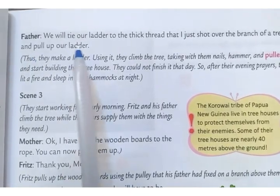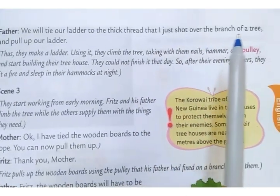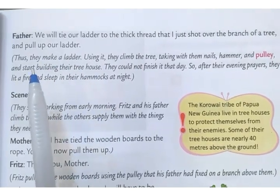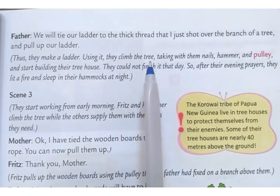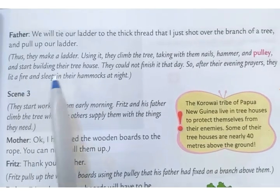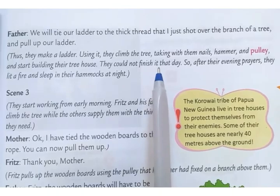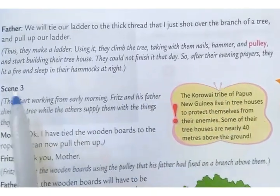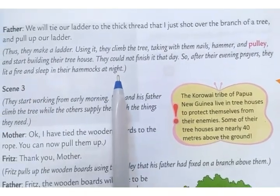Father, we will tie our ladder to the thick thread that I just shot over the branch of a tree and pull up our ladder. Thus, they make a ladder. Using it, they climb the tree, taking with them nails, hammer, and pulley, and start building their tree house. They could not finish it that day. So, after their evening prayers, they light a fire and sleep in their hammocks at night.